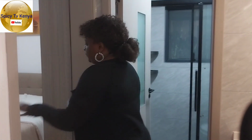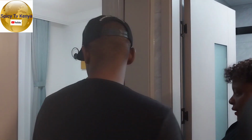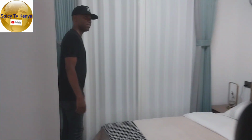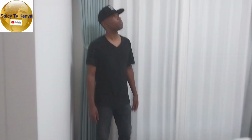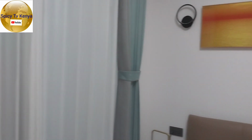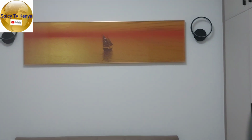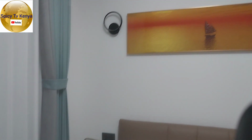So, second bedroom. Nice one. Yeah. Nice finishing. Wow. It's spacious. With the price, the location. Yeah. It's worth investing in.